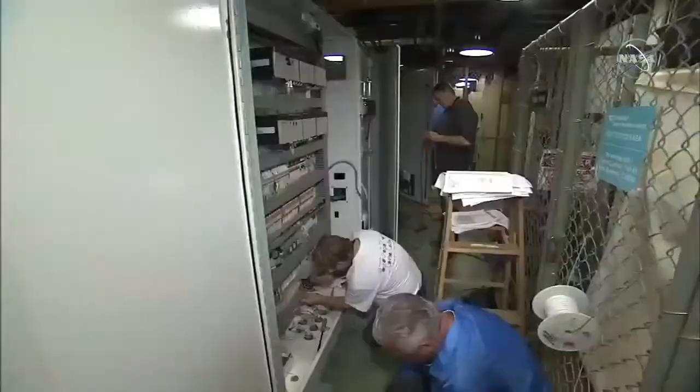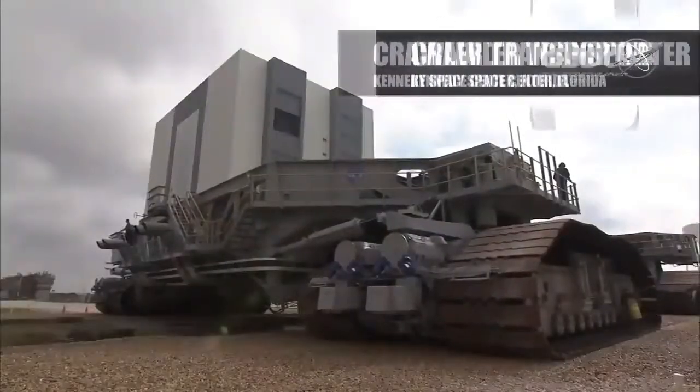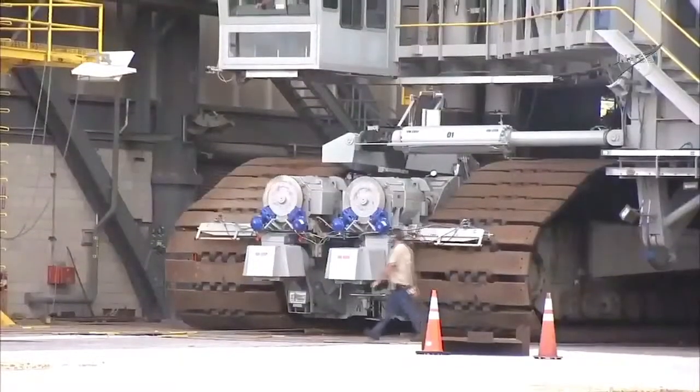And once the vehicle is ready with all the connections, the only thing we've got to do is move the vehicle to the pad and do the connections to the mobile launcher. And once we do those connections, we're ready to launch. There was a time where I had to explain what a crawler was. If you didn't work out here at the Space Center, or if you weren't in the Central Florida area, a lot of people just figured somehow the vehicle got out to the pad.